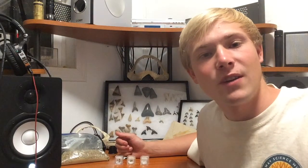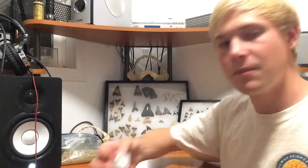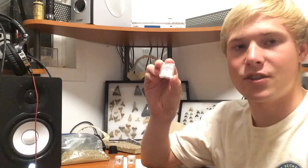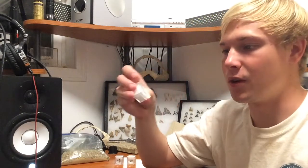Thanks for joining me on this Fossil Friday. I want to know what your favorite filter feeding shark is. Personally, mine is the whale shark. Probably because it's the biggest fish in the sea, and I really like the pattern. It's a really cool color with the white spots. And just the fact that such a small tooth belongs to an animal that big is just incredible to me.